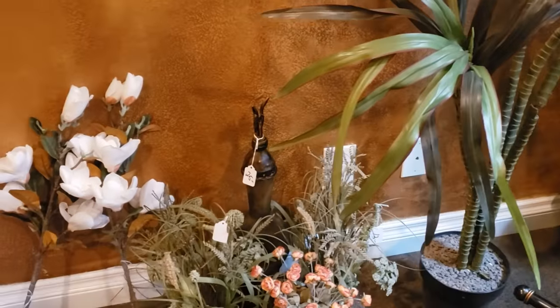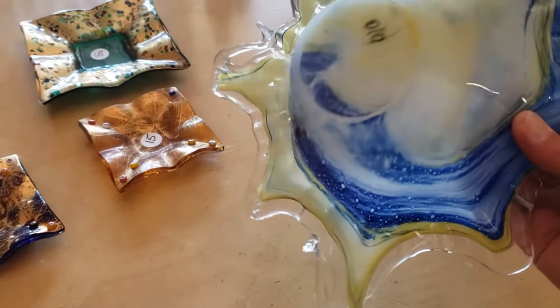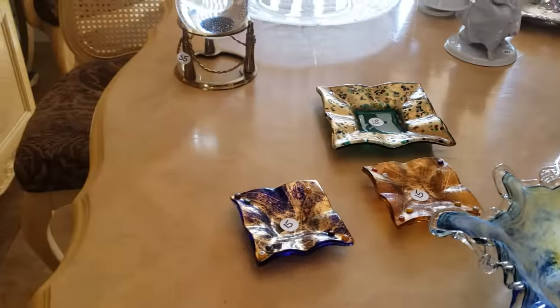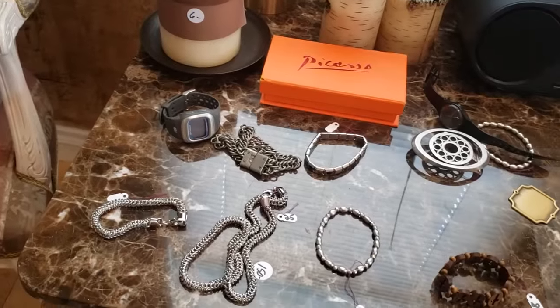They've got so much stuff here in every room. Flowers and baskets and decorative items. Let's take a walk through. I love this bowl. It's glass. It has a cloudy bottom, so not Murano. But it's lovely. Got some jewelry over here, some buckles.